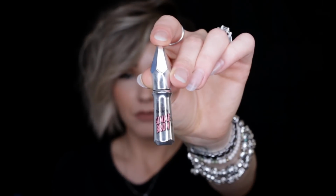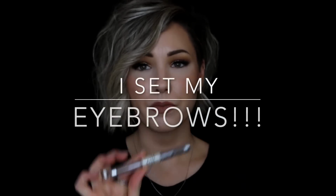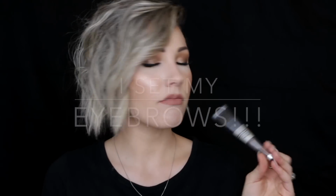I also use Gimme Brow in the color 3 just to add some fake hair because I don't have much hair. And then I set my under eyes with the E.L.F. brow setter. It's $2. It works great. After I do that, I usually go on to eyeshadow.